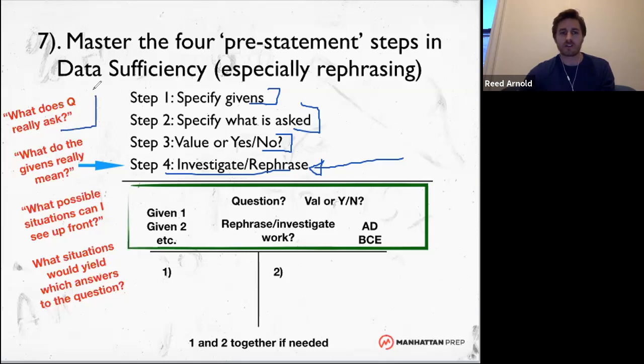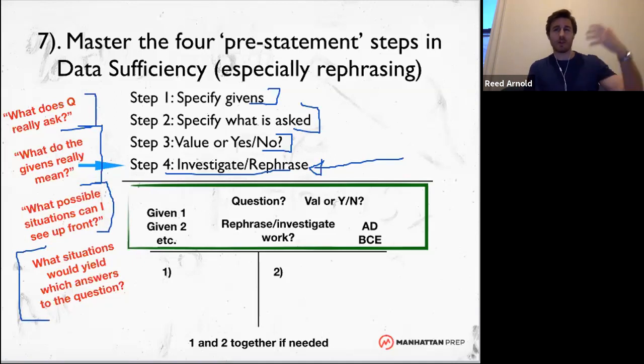You need to think about what this question really asks. What do these givens really mean? What do they really tell me? What's possible under these givens? What are the possible situations I can lay out? Which outcomes yield which answer to the question? Figure out what different outcomes are possible. You can do a lot of work before you get to the statements. And on a question where the question is longer, more complicated, that's when this is really important. If the question itself seems more difficult than the statements, that's where the work is. The work is on the question. This is a thinking test.